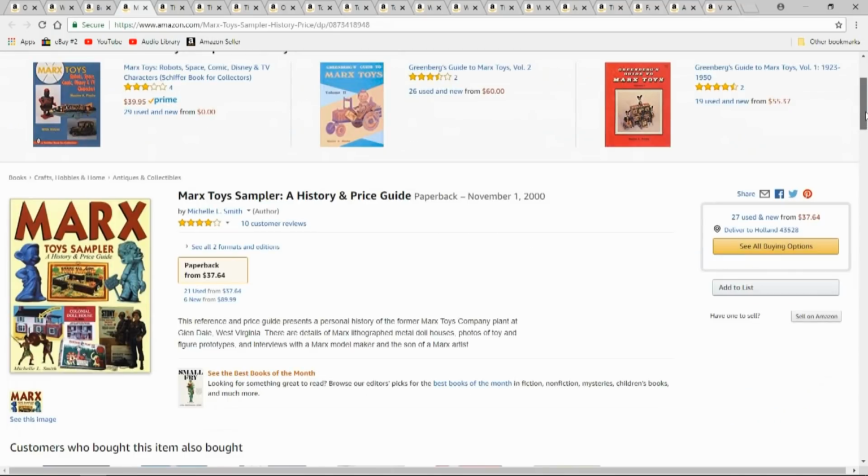Now, this one here I would recommend if you're not up on Marx Toys. This is Marx Toy Sampler. It's a history of Marx as well, and it's a price guide. It's an older one, but it'll give you an idea on what's what. So once you know what's what, then you can go look them up on eBay. And this one's not huge priced. It's like 20 or 30 bucks for a decent copy. New ones are outrageous. I wouldn't buy any of these new.